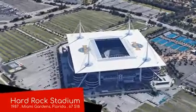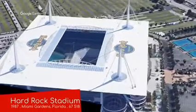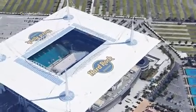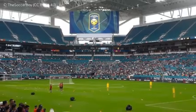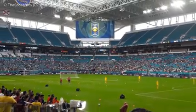Hard Rock Stadium. Of course Florida was going to host some games, and Miami, or Miami Gardens if we're being technical, was probably the most obvious choice. With that big overhanging roof and the all aqua interior, I feel like the design suits Miami perfectly.